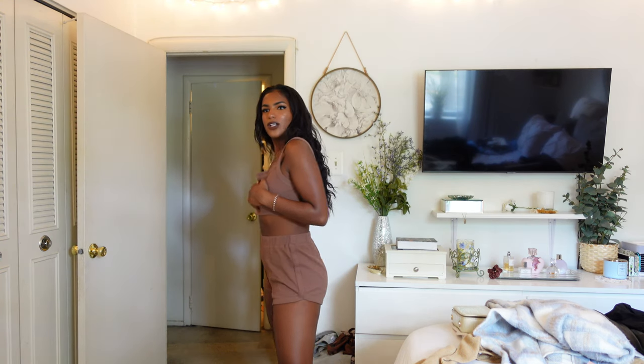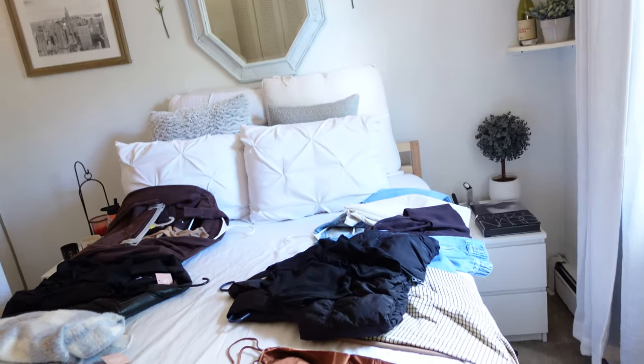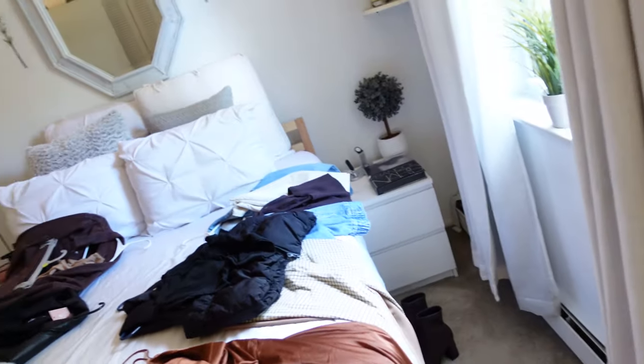It's kind of crazy how much you can see on the camera when it's horizontal. I'm so used to shooting vertical. This set I'm actually wearing from Miss Lola, it's kind of cute. I have 6 fits lined up with the shoes. I'm gonna grab the accessories while I'm putting them together. And I'm also filming a TikTok while I do this. We love a multitasking queen.